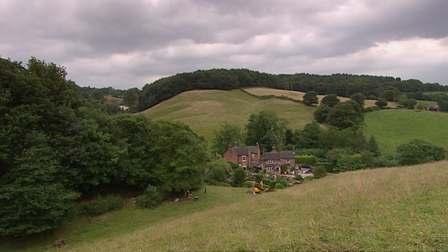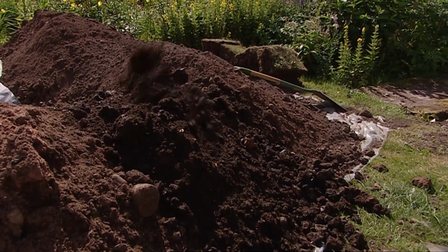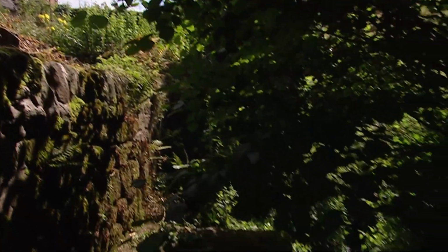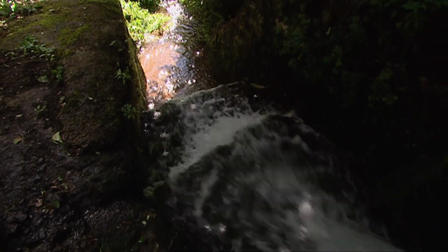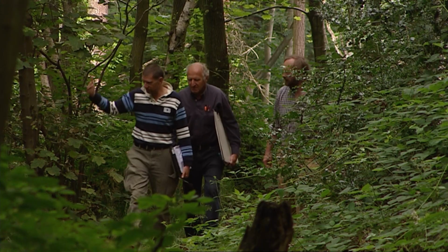At Furnace Cottage, we're piecing together the layout of an Elizabethan furnace complex. In the garden, we're getting closer to the heart of the operation, the furnace stack itself. We're also discovering how the 16th century ironmakers left their mark on the surrounding countryside. The streams in the valley here would have been channeled into the site to drive a water wheel which powered the furnace bellows. Stuart's investigating how it was done.